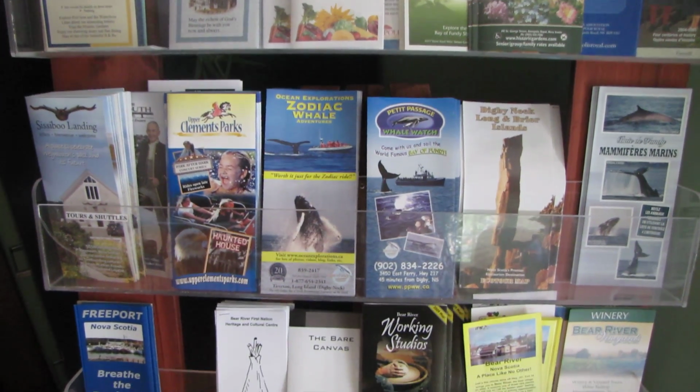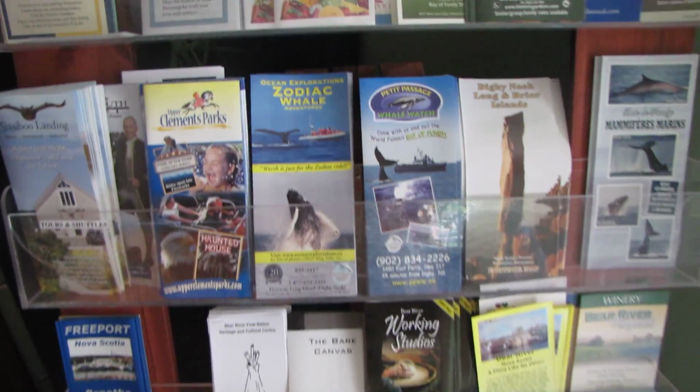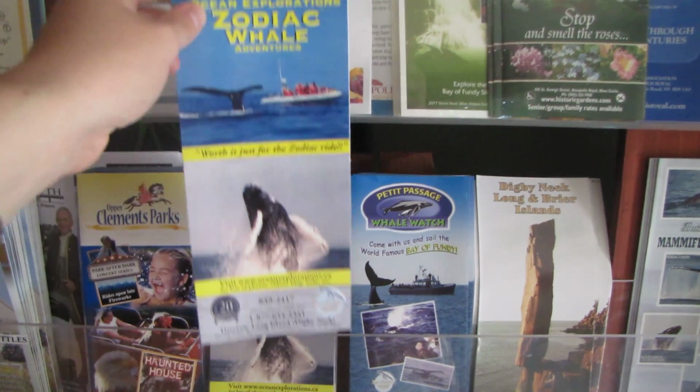And the brochures that a lot of our guests will take to get to see a bit of the area. These brochures just here are probably the most popular ones. Zodiac Wow Adventures. Brilliant.